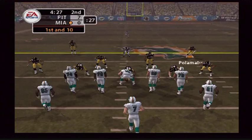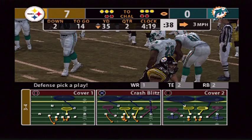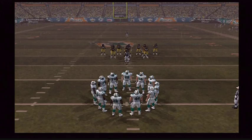Going to the right. And he's brought down in the backfield. They were waiting for him as he tried to take it to the outside. And that run started off going east and west, which isn't bad. But then it got worse, and it went south. Second and long.